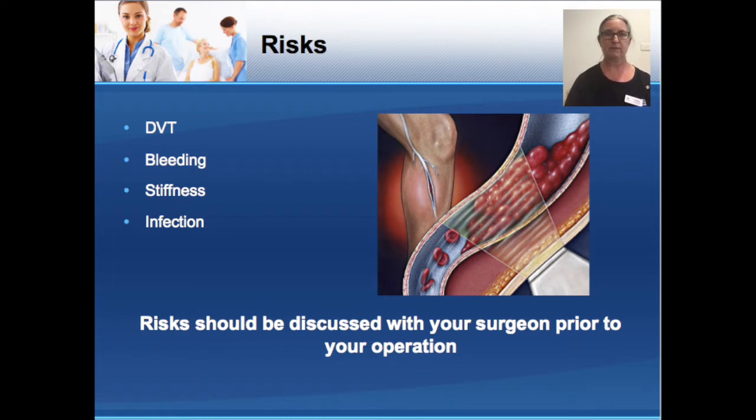And then the last one there is infection. Having an operation, that's always a risk. We put you on a prophylactic round of IV antibiotics while you're having your surgery, and then in the period after your surgery as well. Which help reduce the risk of any infection. We also monitor your wound and show you how to look after that after you've been discharged as well, which is part of that process of reducing the risk of infection.